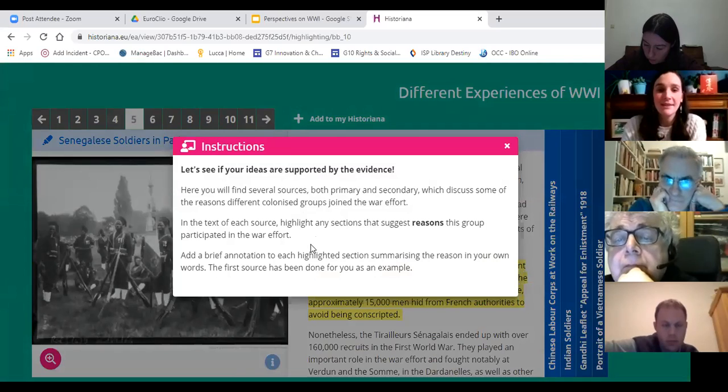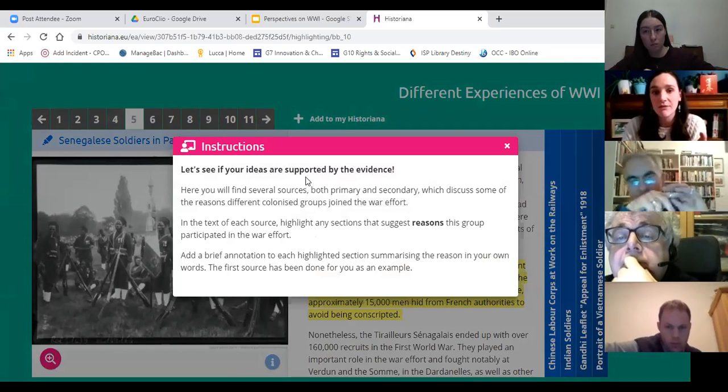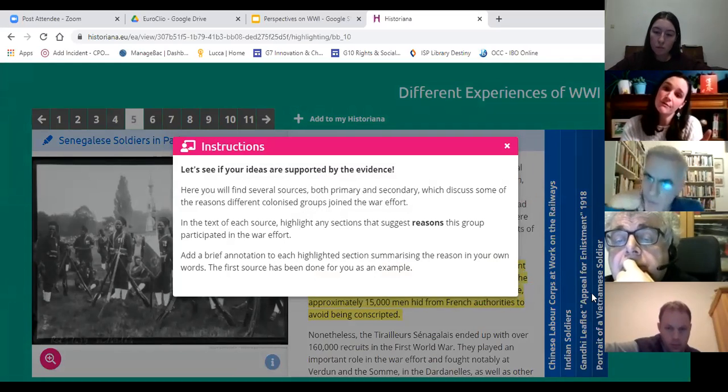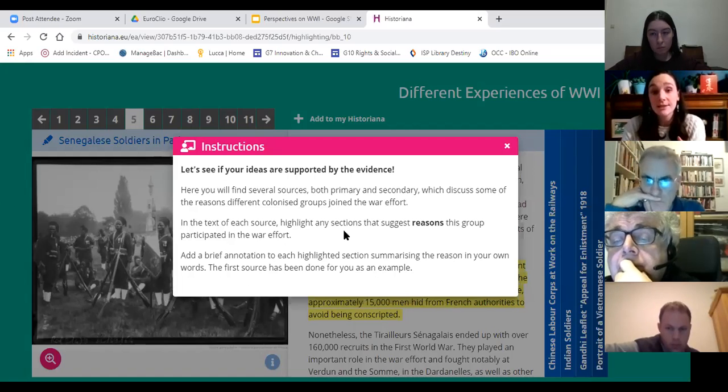Then what I'd like them to do is check those ideas that they came up with. So are they actually borne out by the evidence that we have available to us? And I've used the highlight tool here. And I've asked students to go through, you can see there's 1, 2, 3, 4, 5 short texts for them to have a look at with a visual source as well, and to highlight any sections of that text that suggest for them reasons this group participated in the war effort, and add a little annotation summarizing the reason in their own words. That's just a simple thing I like to add sometimes to check for understanding.